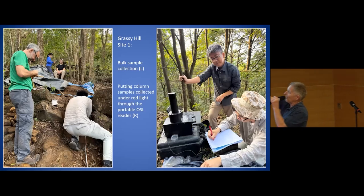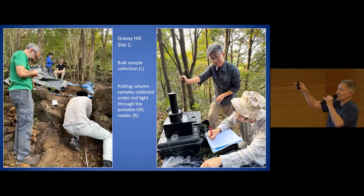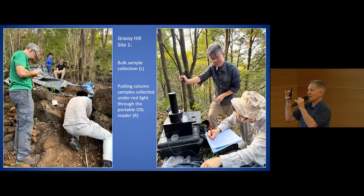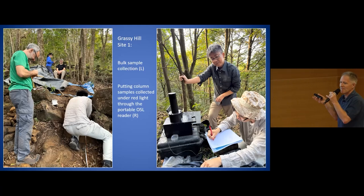Here, I think in the bottom left, this is taking bulk samples from that vertical section, which can be analyzed in a different way, not specifically for dating, Tim. Yeah, that's for other purposes, the bulk sampling. We can talk about that later.